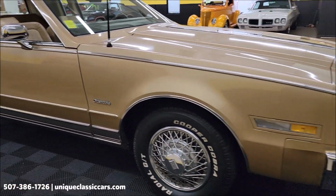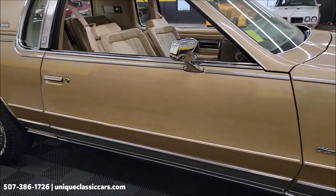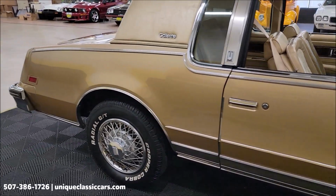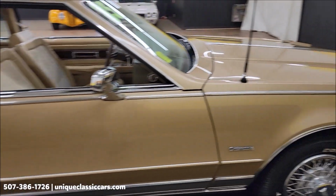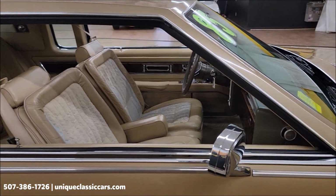You can see the paint shows well on this one. Would I say it's perfect? No, there's a little ding here or there, but overall, paint has a nice shine to it, as you can see. We'll get around to the driver's side and I'll point out a couple things I did notice over there.